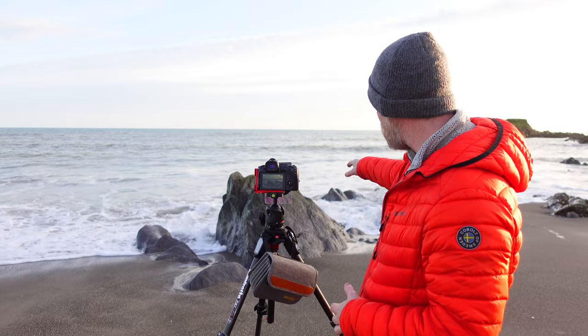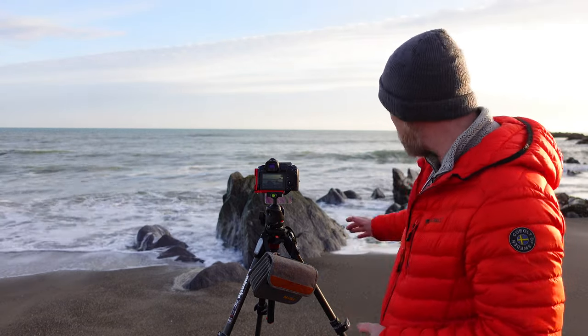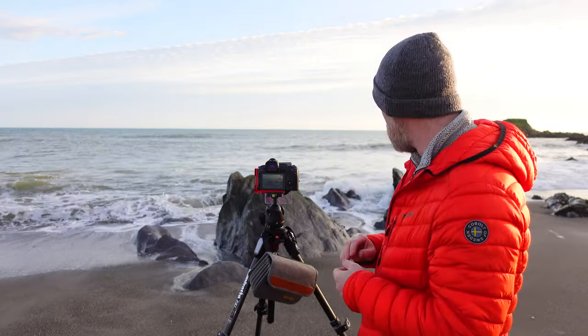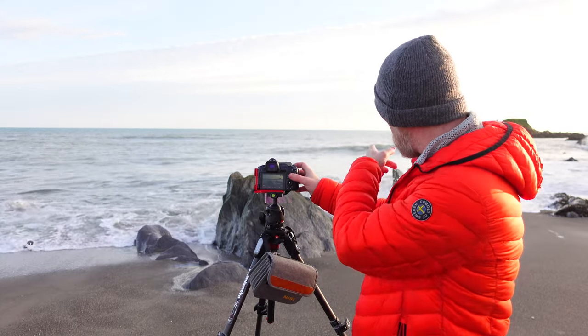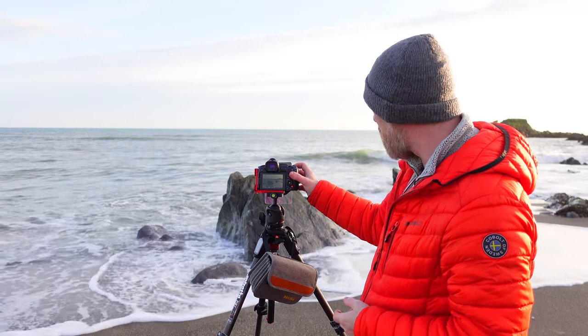But I've come across now this set of rocks here, and it's nice where the water is just coming in and lapping around those rocks. They're actually really nice, with great textures within them. So what I'm trying to do at the moment is wait for a wave like this to come in, and then I'm just going to take a sequence of different shots as the water wraps around these rocks. Now I'm composing the shot as well here.